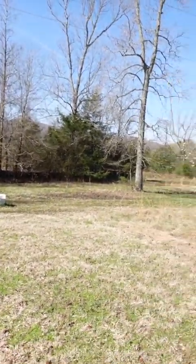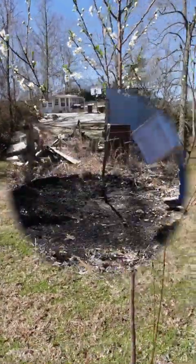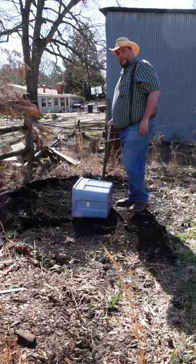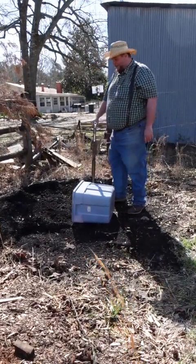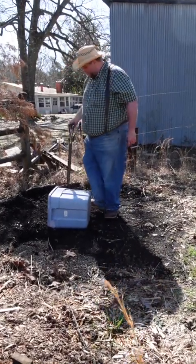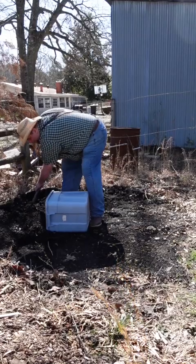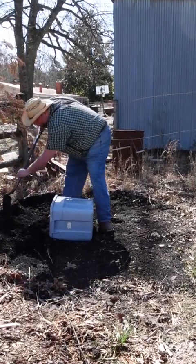Now, I do want to show you this beautiful plum tree that we've got. This is a learning experience for us. We've only been out here for a year and a half and just kind of learning things as we go. So we'll have to see what's successful and what's not successful.